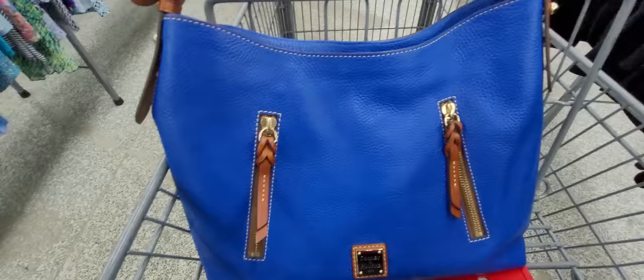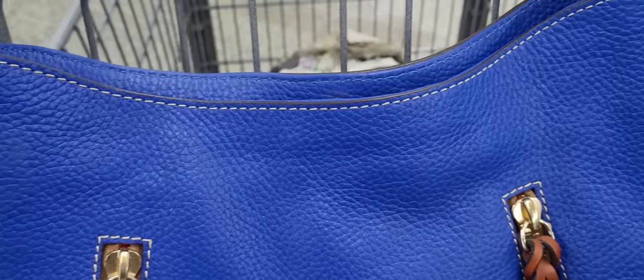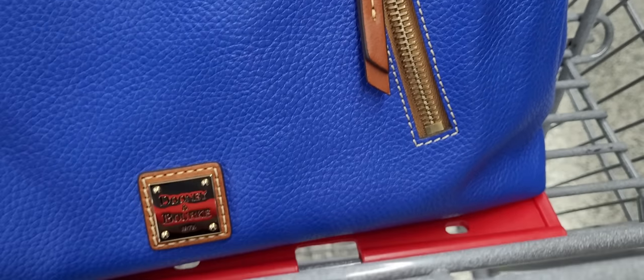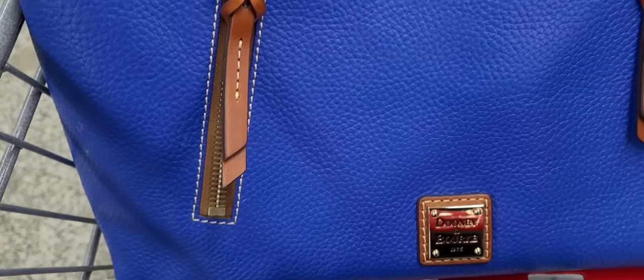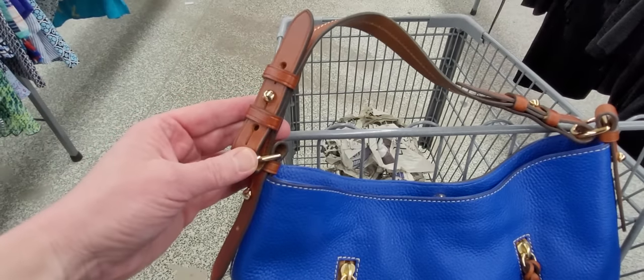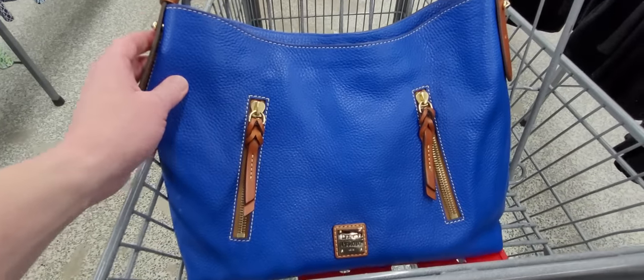I'm gonna show you this purse up close so you can see the true condition and beauty of it. Stitching is great. If you see any purses in here in this video and you're interested in them, shoot me an email. I'll give you a quote. If I ended up not getting it, I'll let you know in that email.